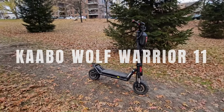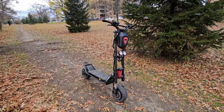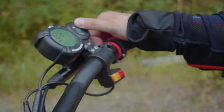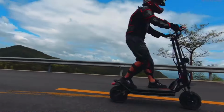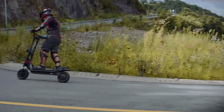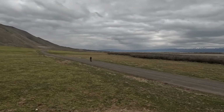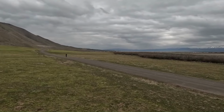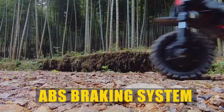The Wolf Warrior electric scooter is a rugged, all-terrain ride for adults, offering unmatched performance and capability. With its aggressive design, it redefines the concept of multi-purpose electric transportation. It has a maximum range of 150 kilometers and a top speed of 80 kilometers per hour, along with a climbing angle of 45 degrees.